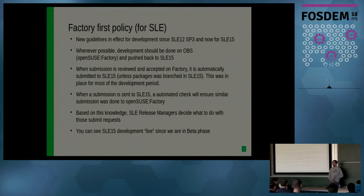Nah, no. Usually what we do is we reject the change for SLE, and then we notify whoever did the change, saying, okay, what you did, it's not great. Could you please fix it and make sure that you fix it on factory? And then when it's accepted, we'll get the proper change. Funny thing is, sometimes we detect things, even if it was reviewed by four different eyes in factory, we detect issues with our own four different eyes on SLE, and then we just fix it. So far, it has been in place since we started to work on SLE 15. And it's still in place until this week.